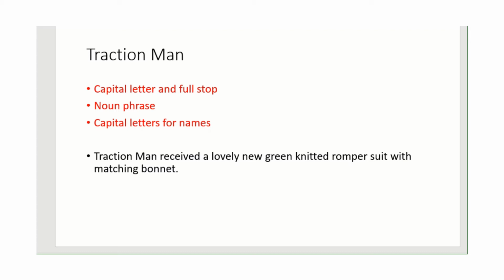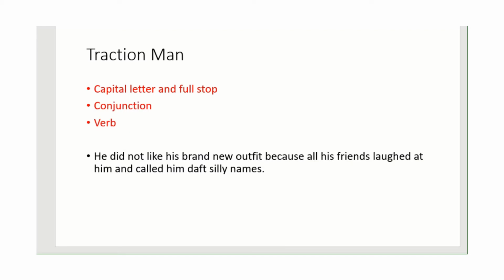So this sentence is all about Traction Man getting a green romper suit. So I've said Traction Man received a lovely new green knitted romper suit with matching bonnet. Now this one, we know it's got a capital letter and a full stop. A conjunction. Can you remember what the conjunctions are? We use and, but, because, so, or. Can you spot which one we have used?